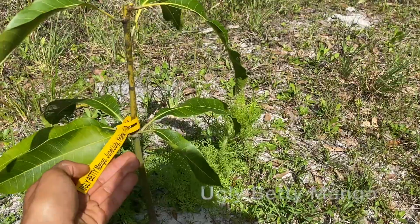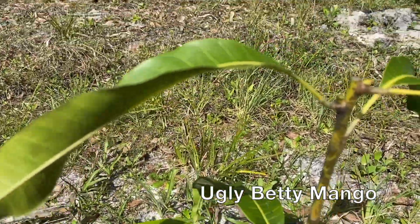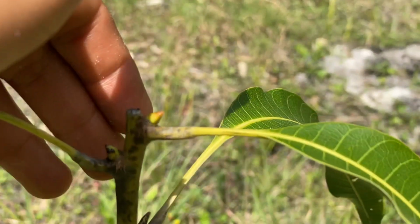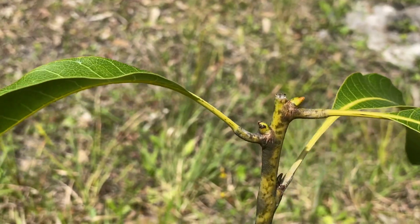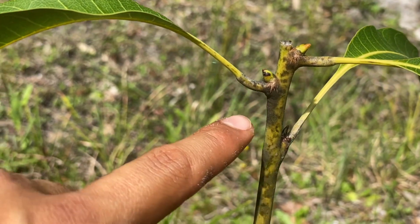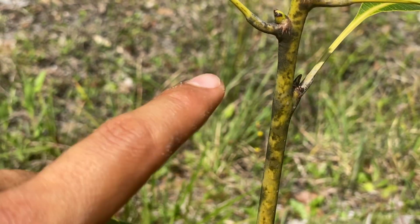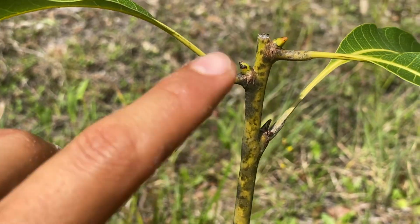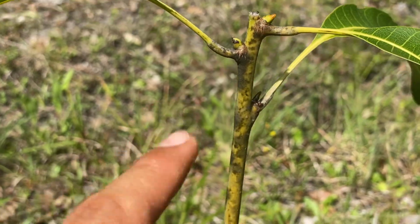I actually forgot this variety. This is Ugly Betty, and this Ugly Betty is actually slower at pushing out. So this Ugly Betty actually is about to push out a flower, it looks like, but I also tip it, and you know, it's gonna look good. Ugly Betty is another variety I have, and it's also black right here. I think it's because of the humidity here, but I'm not too sure. But if you guys know, I'll fix that because I'm worried it will affect the flower like it did on the Dwarf Hawaiian.